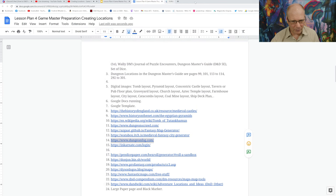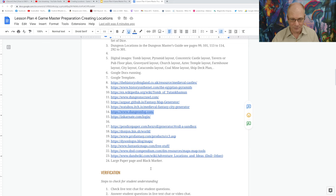What else is there? I don't want to show you all these things because it's probably Inkarnate is here. Pen, Dice, and Pencil. Hex Roll Generator, which I think I've shown people before. Donjon is here. Pro Fantasy is here. Dyson Logos maps are all here. There's a website where he has free maps. You can grab them. Fantastic maps.